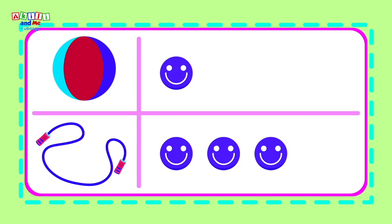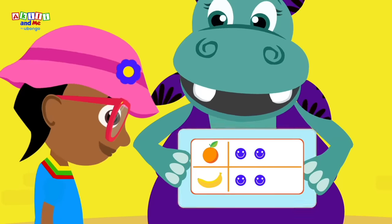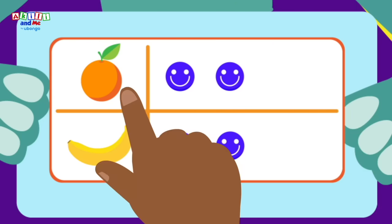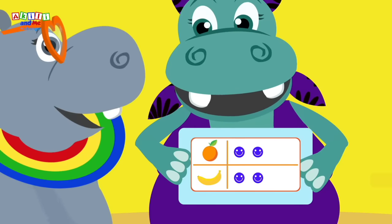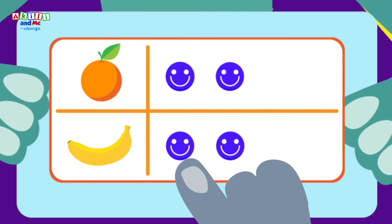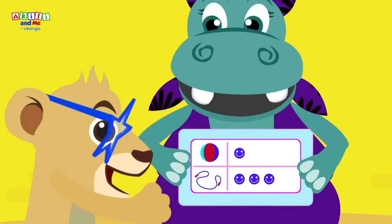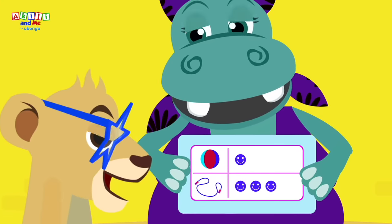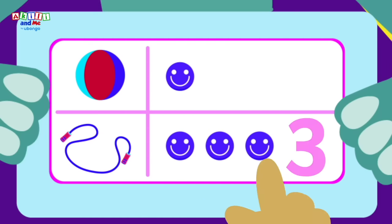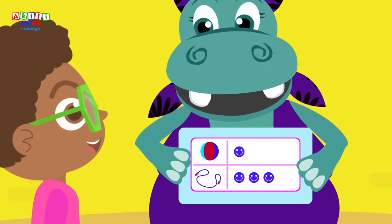Okay, so that's 3 jumping ropes and 1 football. Got it. So, Akili, how many oranges to bring? How many people wanted oranges? 1, 2, ready! And Happy Hippo, how many bananas do we need to pack? Two bananas, 1, 2, ready! So, Little Lion, how many ropes should we bring? 3 jumping ropes to bring. 1, 2, 3. Ready! And Huruma, how many balls do we need to pack?